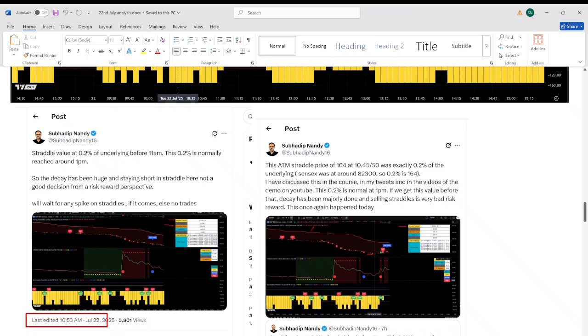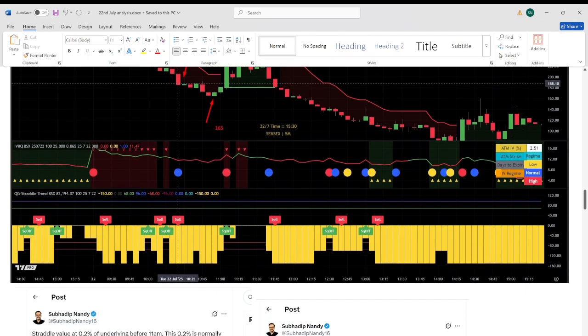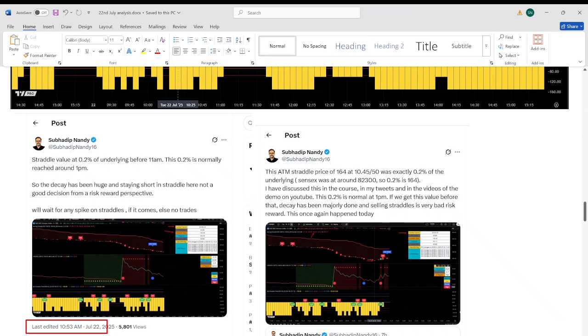I also explained it after this spike. So what happened? From 160, this straddle spiked to 260. If you stayed short in the straddle, your whole day's profit would have been gone. Rather, if you concentrated on the 80,200 straddle only, that would have been a much better place to sell. You pick up at 164. Here when it came to around 185, 186, it was again back to normal. This is red, below the stop loss line. You could have sold here. So this is your training for the day. But what we did there is we switched. This was the whole analysis. You can go there and see the tweet.